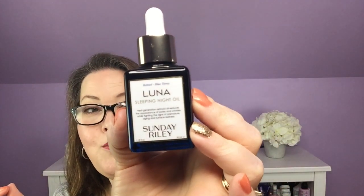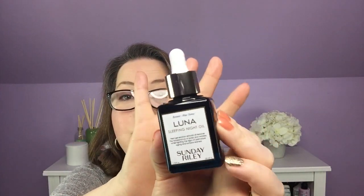And next up, and this is also going to go into a giveaway, and this is going to make for a really, really great giveaway. I have a full-size Sunday Riley Luna sleeping oil. I know, it's their night oil, and it is the full, huge, full-sized bottle. This will be awesome in a giveaway. It is a $105 product. This retinol is anything but basic. Retinol is the most effective anti-aging ingredient out there.